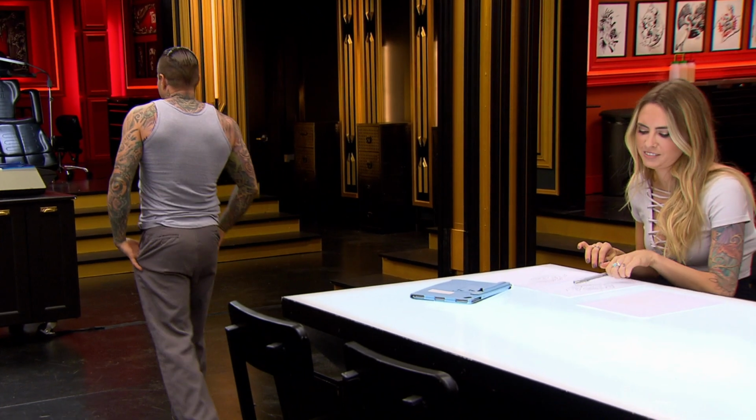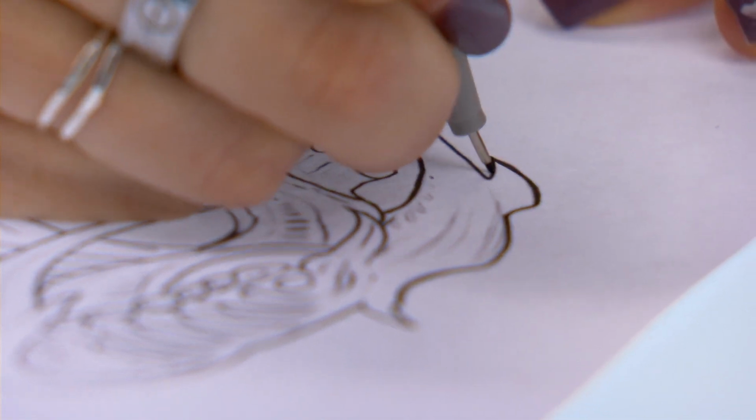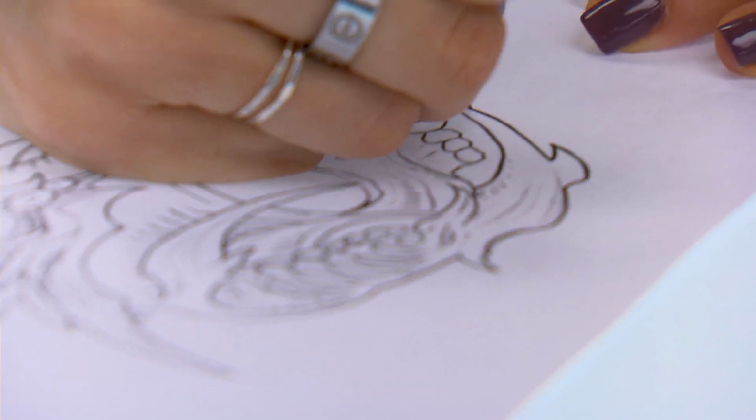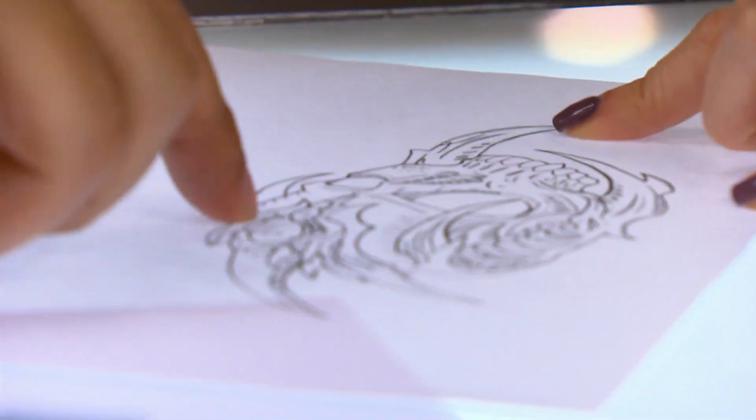Thanks, Coach. We're coming into a huge battle right now. I have stayed up all night researching biomechanical skull art, and I've come in prepared as I can. I'm about to do the best biomechanical skull anyone's ever seen, and I don't even know what that's supposed to look like. Keep this line on the teeth and the side of the jaw thicker than this one. Okay, because it's in the background. Yes. It might not be pretty, but I think it's definitely badass.